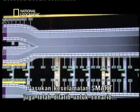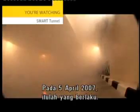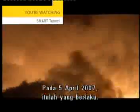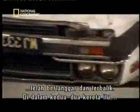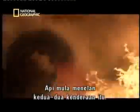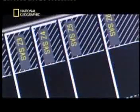Smart's safety team has also been trained for a worst-case scenario. And on April 5th, 2007, that's exactly what happened. Inside the Smart Tunnel's top road deck, two cars have collided and flipped. In both, injured passengers. Flames start to engulf the vehicles. The control room spots the fire. The passengers are trapped.